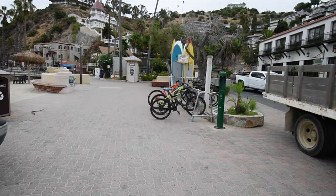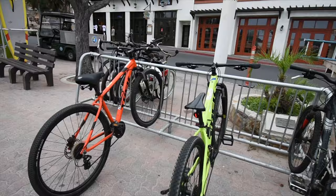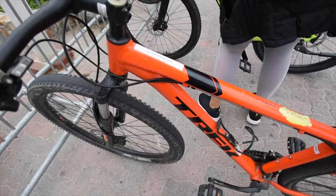Picking up our rides. I think I got the orange one. Yeah. Alright. We hit the jackpot this time.